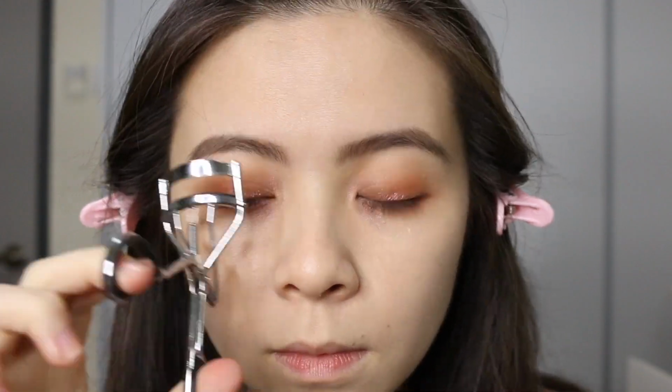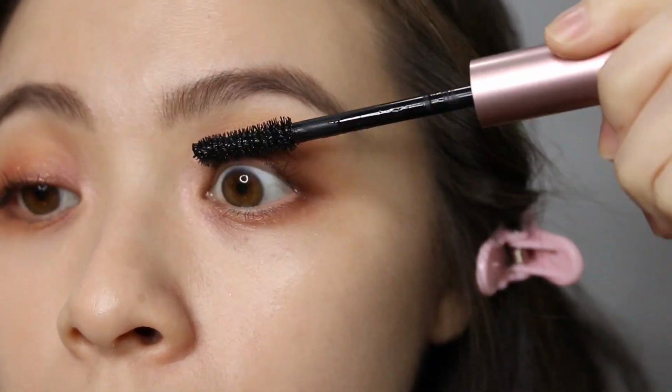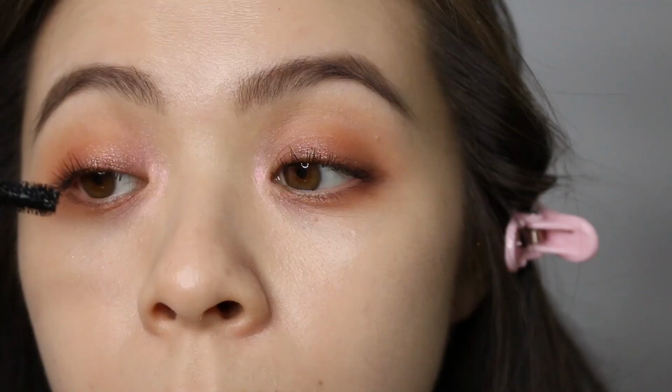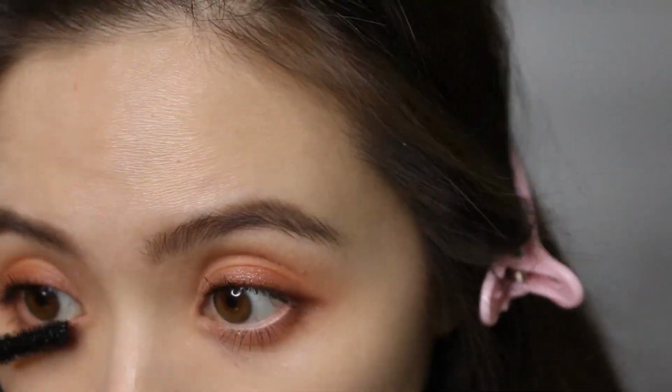Personally, I really like this Holika Holika Piece Matching Shadow Palette, specifically this shade. It's just gorgeous. I will definitely keep this. It's something that I will definitely travel with for sure. Good quality shadow, and it's actually quite pigmented for a Korean eyeshadow, and I quite like it. A little bit of mascara goes a long way, guys.